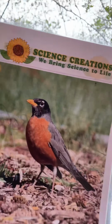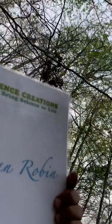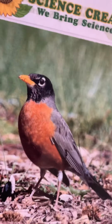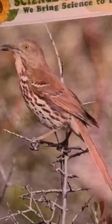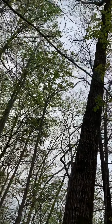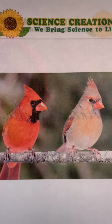The next one you might see hanging around in your backyard in the trees, see that red breast? It's an American robin. American robin, you can tell by the color of the breast. Next one, very common bird you'll see in Georgia is the brown thrasher. Brown thrasher, by the brown markings. This is a very common one, easy to spot based off the colors, okay?